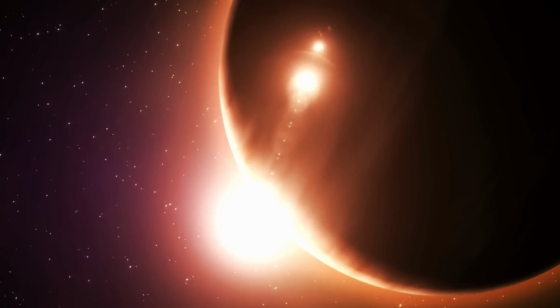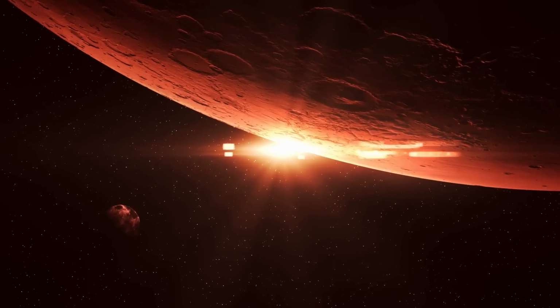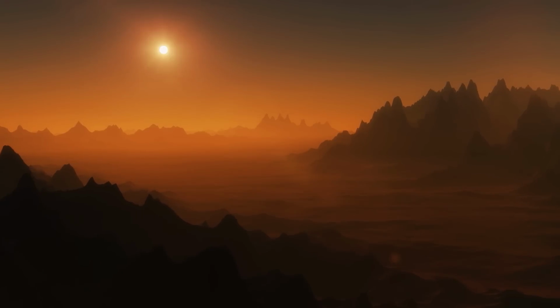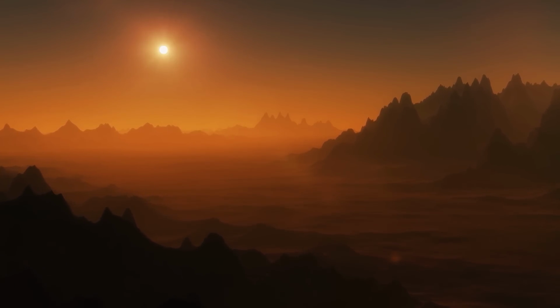The planet gets only about 1/3 of the sunlight Earth receives, so it would likely be cooler but still warm enough to keep water from freezing. It also seems to be a rocky planet just like Earth, which boosts its chance of hosting life.